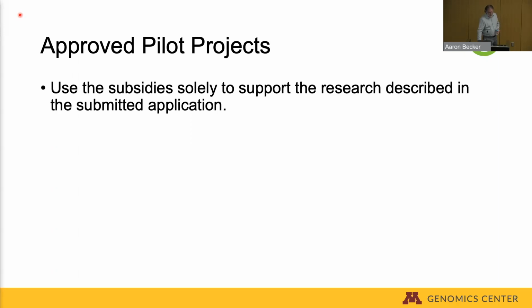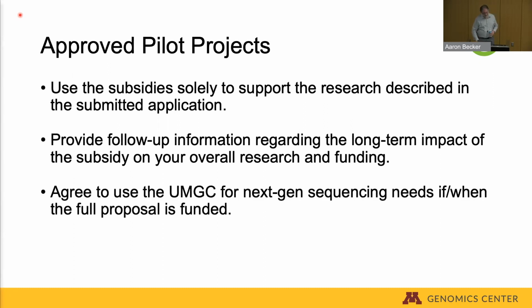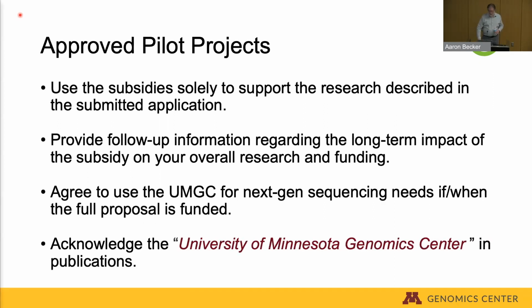We would ask that you use the subsidies solely to support research described in the submitted application. Provide follow-up information. So we want to know what happens with these projects. We want to know how successful they are. Were you able to get the grant? Were you able to use this pilot sequencing program to generate data for a new grant proposal? And we hope that you would agree to use the UMGC for next generation sequencing needs in the future when your project is fully funded. And then acknowledge the University of Minnesota in your publications.